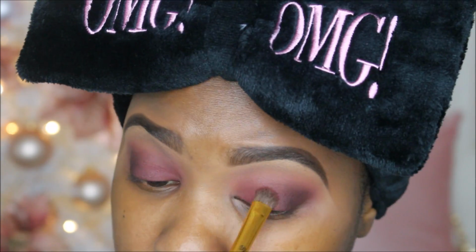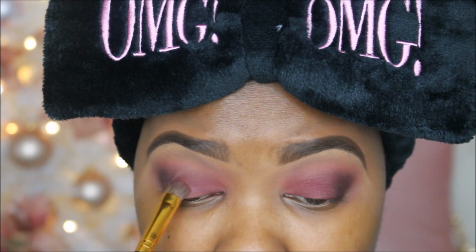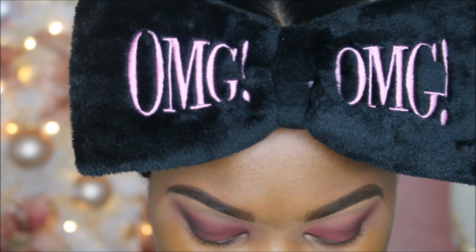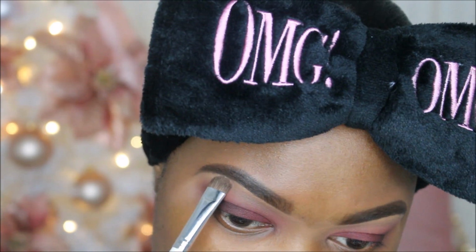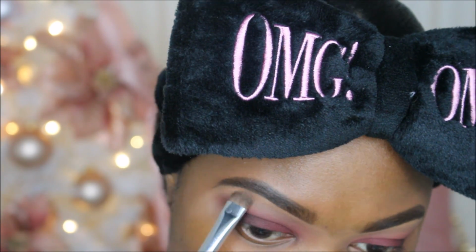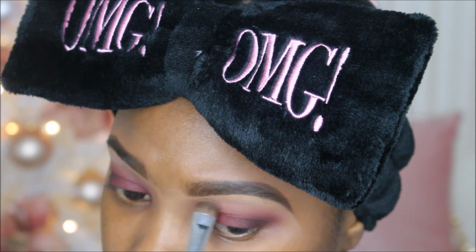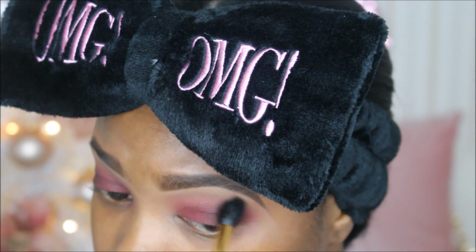Now I'm just going back over my lid with Berry Pop just to touch up that color, and then going back into my Baked Browns palette, I'm going to mix Tea Light and Deserted, which are the two lightest shades in the palette. I didn't want to just use Tea Light by itself because it was too bright, so I just mixed the two together and used it as my brow bone highlight. And now I'm just taking a blending brush and blending out any harsh edges.